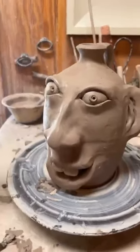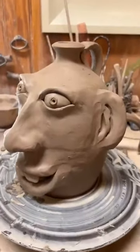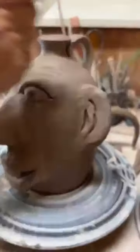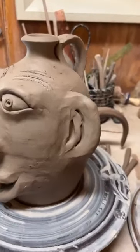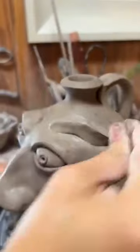So after you have him, can I change his name to Bubba? Yes, he's more of a Bubba. As he's coming to life, they really do. After you have all his facial features added and you're satisfied, then the next step would be?